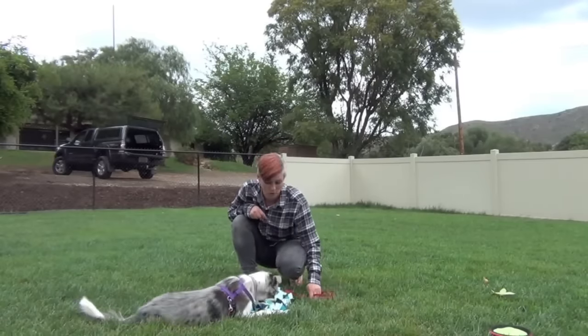Leave it. Good boy. Leave it. Awesome. And the reason is because the dog's not doing any repetitive, active, jolting movements during those types of exercises.